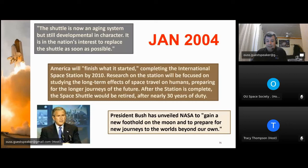He did unveil the next big thing to gain a foothold on the moon and to prepare for new journeys onwards beyond our own. That was the Constellation program, which subsequently turned into Orion and has now developed into Artemis, which is what we're doing now.